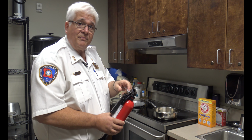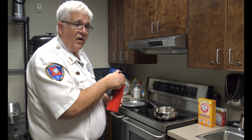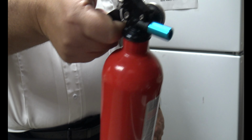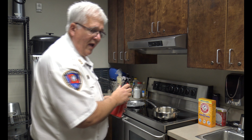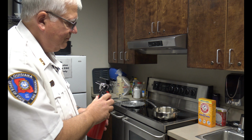You pull the pin, aim the extinguisher at the base of the fire, squeeze the handle, and sweep back and forth in a blanket effect to blanket the extinguishing agent over the pan. Then we recommend that you, again, never turn your back away from the fire to ensure that it's out.